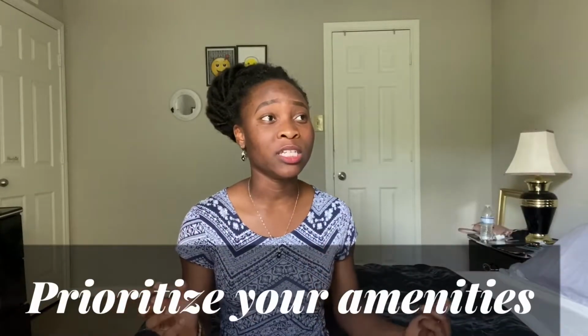Prioritize your amenities. What are you looking for in an apartment? What do you need? If you're a family person, you might be looking for an apartment that has a playground space. That's your priority. If you're a single person that likes to swim all the time, you might be looking for an apartment that has a swimming pool. That's an amenity you actually want. If you're looking for apartments that have inbuilt laundries, not outside, not on-site laundries, but inbuilt laundries, those are actually amenities too.